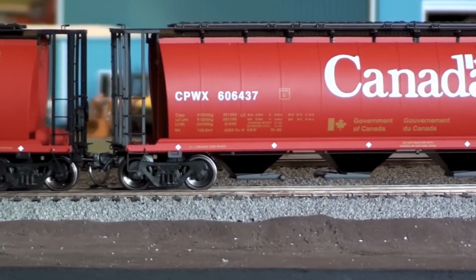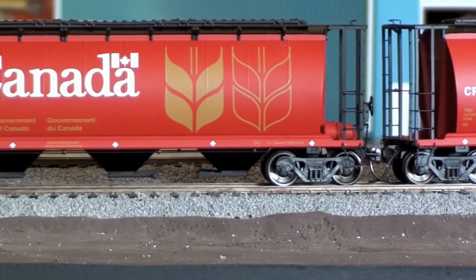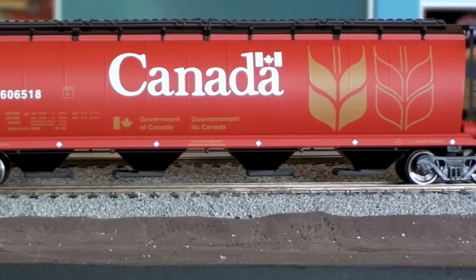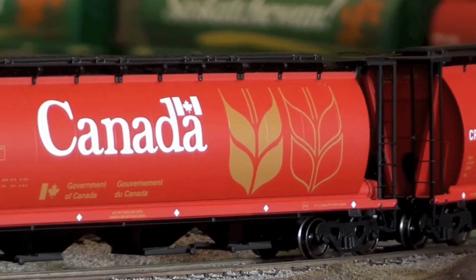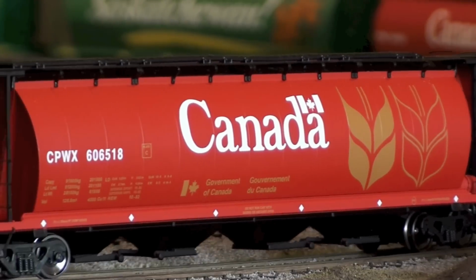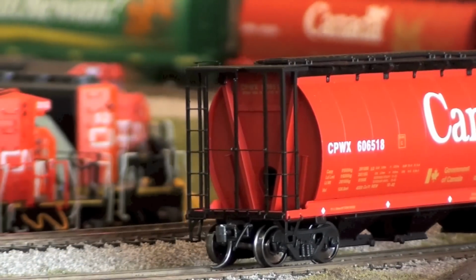And the last cars I got in were a few of these Intermountain 4550 cylindrical hoppers. So this is Intermountain's version of it, which is the National Steel Car. They are really nice cars as well, but not quite as nice as the North American Railcar Corporation cars. These are in the CP road number there, you can see CPWX.